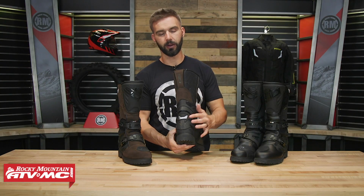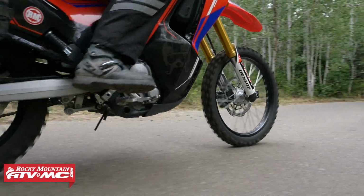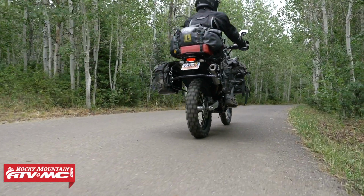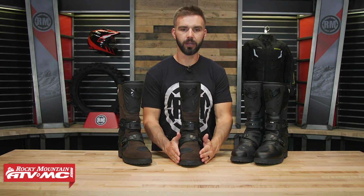You also notice too on the back, which I do like, a little bit of added safety when you're on the road. You have a pop of reflectivity here as well. Now when you look at the sole design, you can see it's lugged, so great traction when you're off the bike. Also, I do want to point out, you notice with the Adventure 2 Gore-Tex, you got a little bit more of a narrow toe box. So for riders that have narrow feet, this could be a really good option.